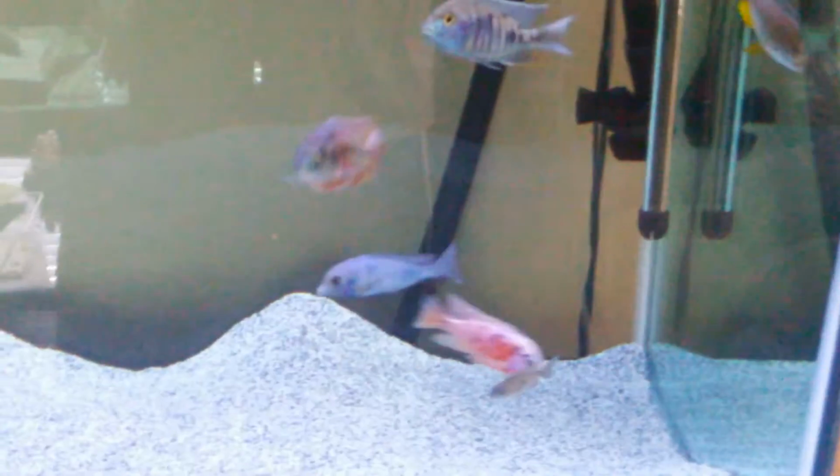But the problem with him is he's a mean little booger. He goes around beating up every fish in this tank. He pretty much picked on everybody, even the main boss, which is the Mbuna. I showed y'all that last time in the tank. So he's trying to take over, but the Mbuna still gets to him and chases him back to his corner when he steps out of line. So he's still the secondary boss.